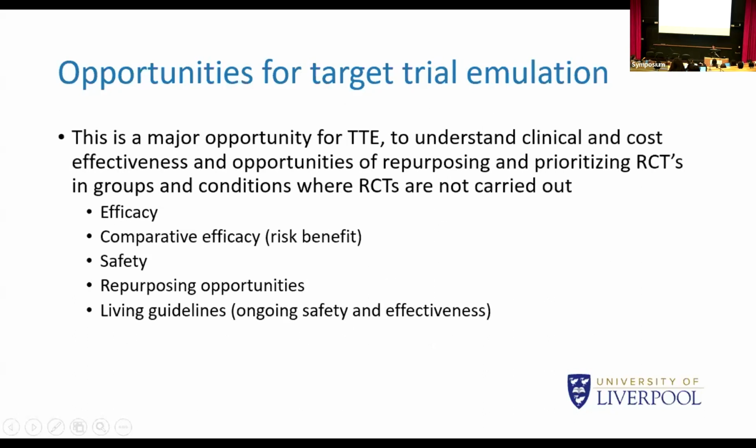And what we can begin to think about is comparative efficacy. Can we actually look at risk benefit with drugs that are me-toos? So they might be produced by a different manufacturer, but actually they have a very similar effect, but a pharmaceutical company is never going to compare those two drugs, but there may be a rank order. We can look at safety, which is uncommonly an outcome in randomized controlled trials.